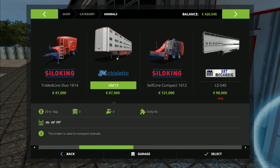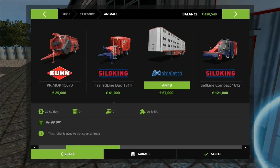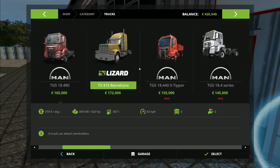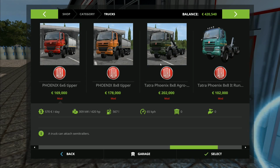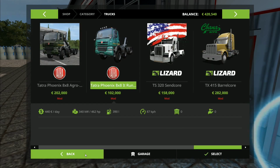So we could use that one there, 67,000. That would be 6,000 euros to lease. I don't really want to lease a truck. I suppose we could. What's the cheapest one that we've got? Well, definitely not that one. Oh, there's 100,000 there. That's actually quite cheap. Although because it's an IT runner, I don't think it's going to actually do us much good.